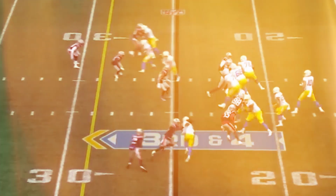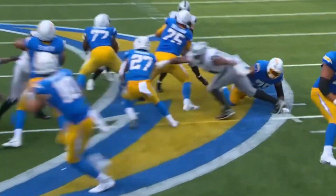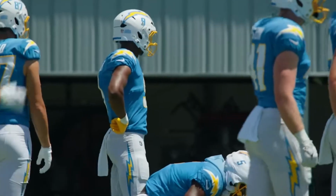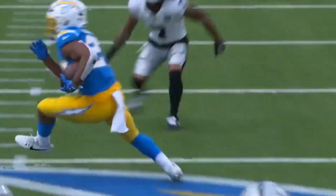Now, let's talk about the wide receiver, because this is where things get really interesting. Look, the Chargers' vertical passing game last year was borderline non-existent. DJ Chark was supposed to be that deep threat, but, I mean, the dude finished with 31 receiving yards. That's it. You and I probably ran more routes in our living rooms last year than DJ Chark did on the field. It was that bad.